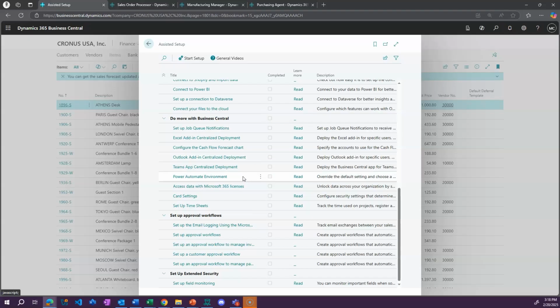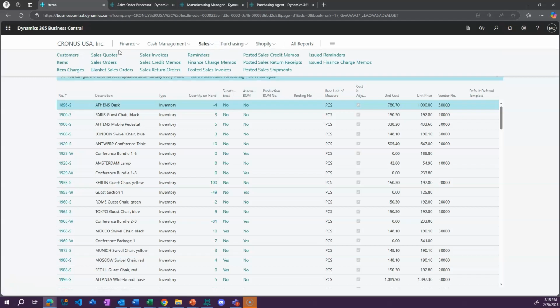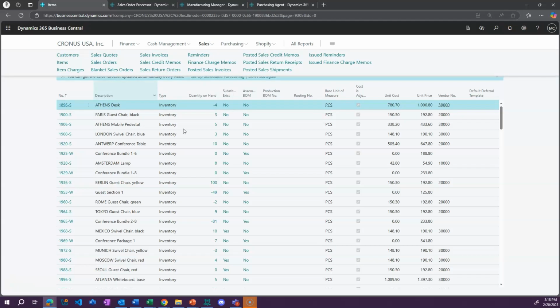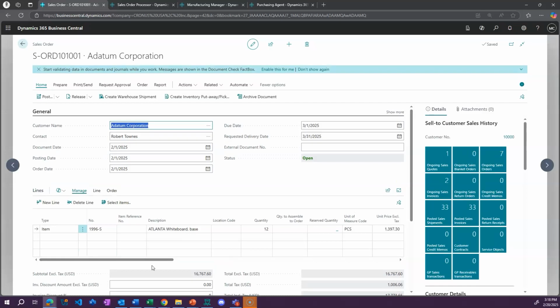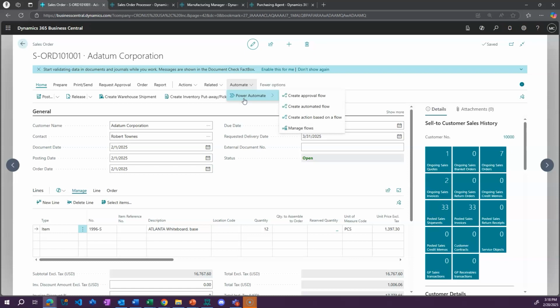You can use Power Automate within the environment. Let's look at Power Automate very quickly. So these are all integrations with Microsoft technologies, out of the box, that you could just start using. You just have to run the wizard to set them up and you begin using them. Very, very easy. One of the areas they have is under automation. You have the ability to create Power Automates and create different flows. And you can do this for many of the screens in the system.